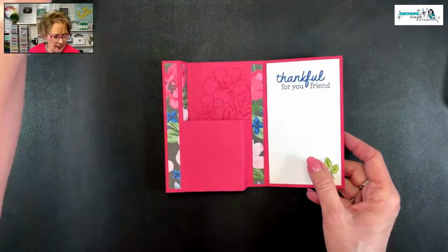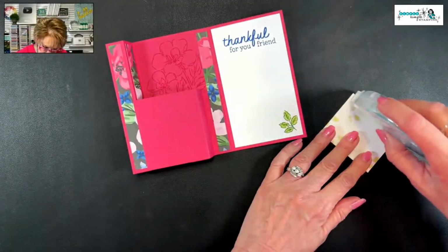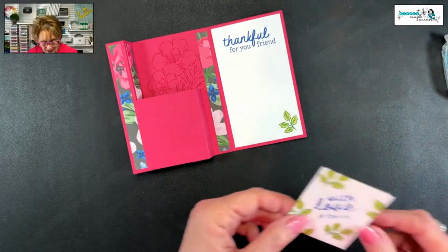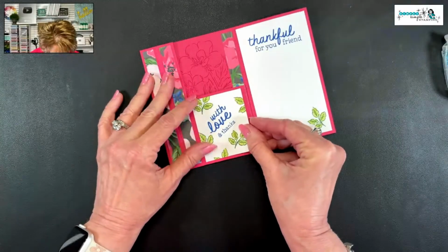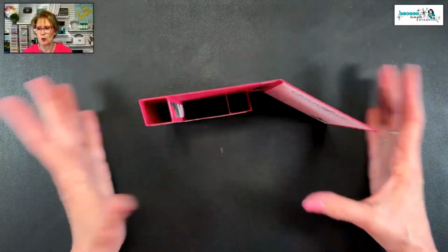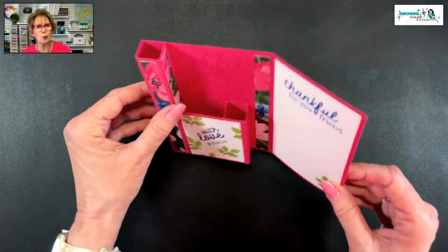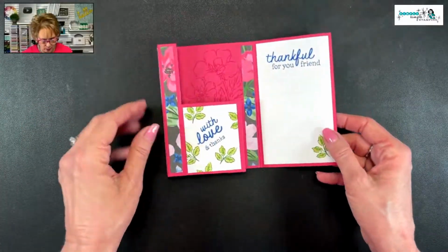Okay. Now we're going to take our with love. We're going to adhere it right there. Easy, easy. It adds a lot of brightness to the card right here. And the last thing we're going to do, which I think that's gorgeous, by the way, stands beautifully. And it's just so three-dimensional that it's mantle worthy, 100%.